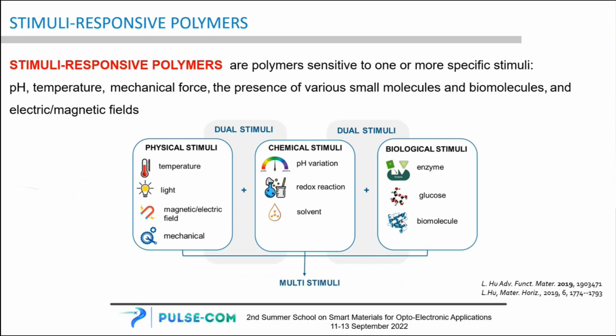So, going into the specific field of stimuli-responsive polymers, what we can do is to select the chemical, the molecular moieties that are able to respond to an external stimulus, and incorporate them, according to the protocols that I've shown you before, into polymeric chains in order to obtain a stimuli-responsive polymer. There are, of course, different stimuli. A stimuli-responsive polymer can be sensitive to one or more external triggers. And in this way, we can obtain a single-stimulus or multi-stimuli responsive system.